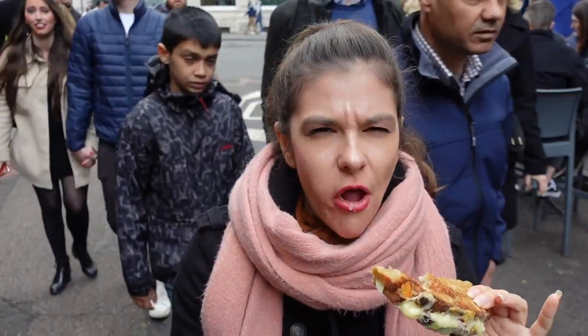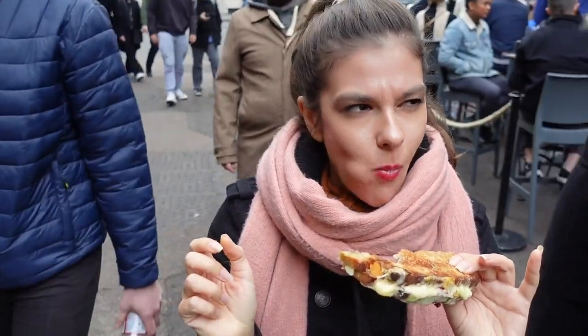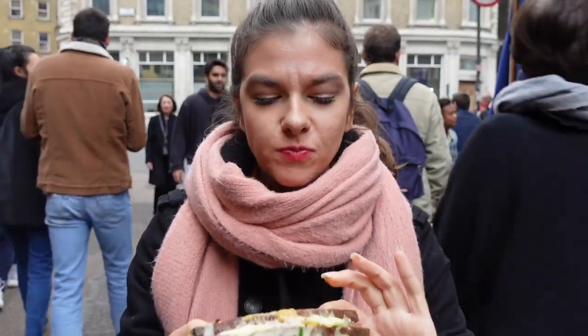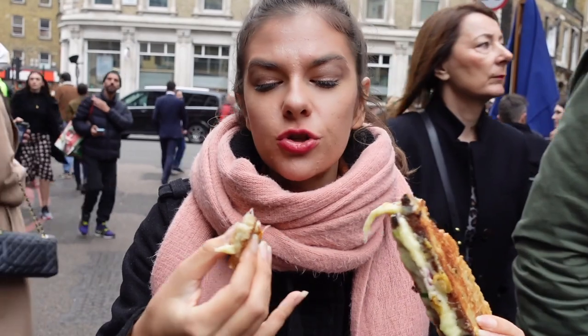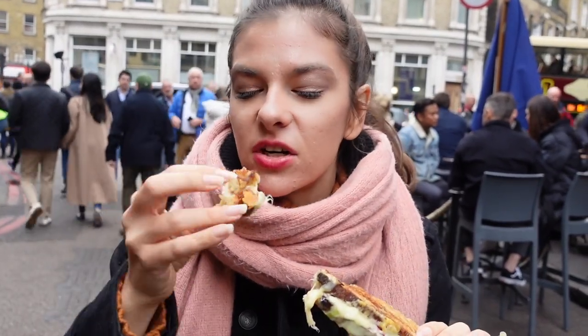So much cheese today. Quite strong. I like it, but I wouldn't say it's my favorite thing here in the market. It's a good toasty, but nothing else, you know? There isn't any fun or unexpected flavor.